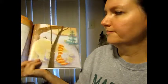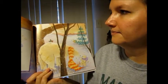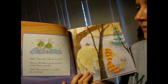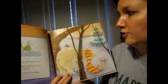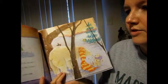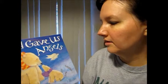But I love the artwork in this, and I love how she talks about angels. Because one of the things that I love that she says is that when you die, you do not turn into an angel, because God has already got his angels. My angels are there to protect you. So it's really more of a biblical stance on angels, just done from the perspective of this really adorable polar bear and his father. It's a really cute book, and I do highly recommend it. Again, it was put out by Waterbrook Press, and it's available now.